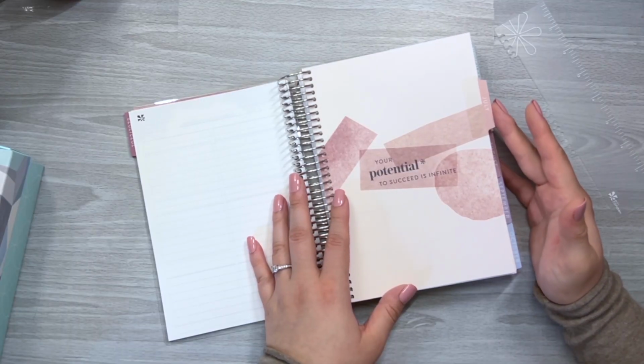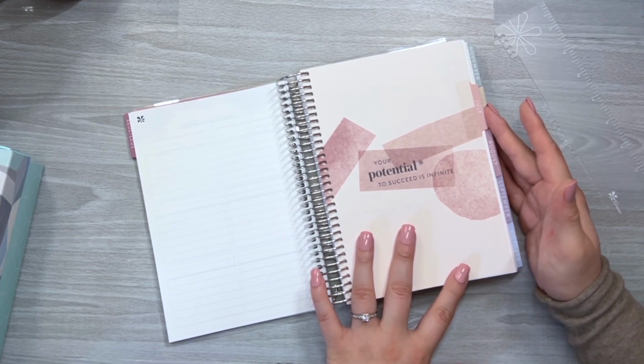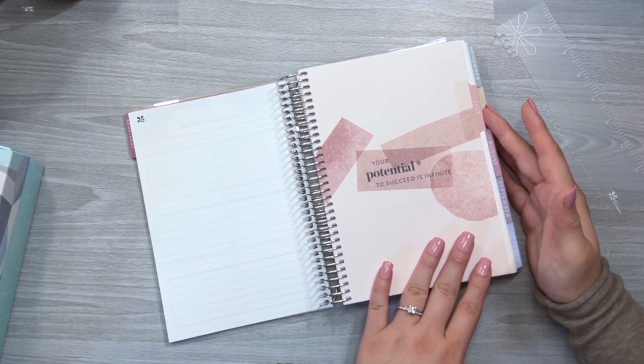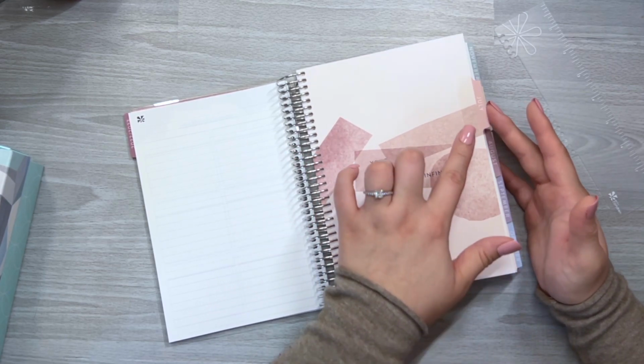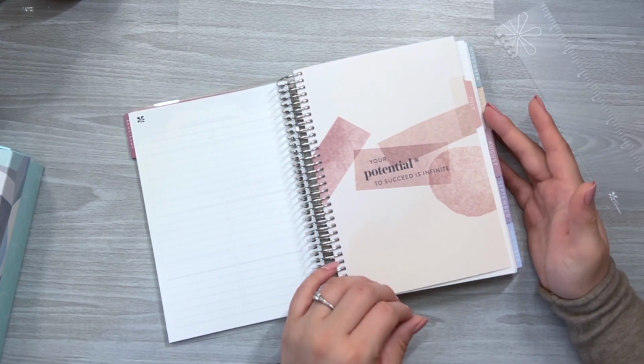So starting with the July divider, we do get a quote. So this one says, "Your potential to succeed is infinite." And then we also get just a very subtle Harmony Neutral design with the colors matching the tab color here. And the rest of it is almost like an ivory color.